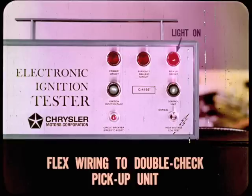Even if the light does not come on, it's a good idea to flex the wiring from the pickup unit to double-check it. If the red light blinks while doing this, the wiring is bad and the unit should be replaced.